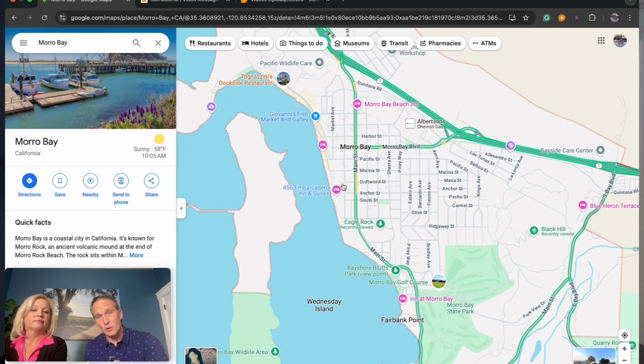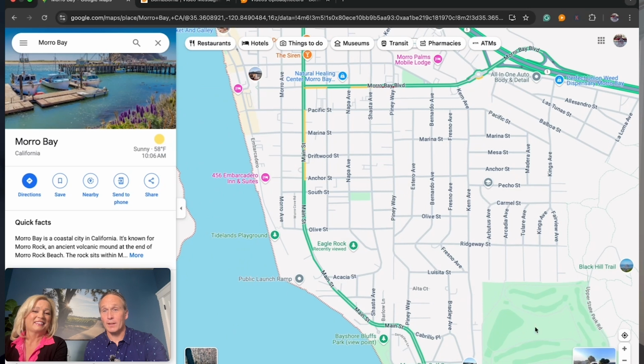We are going to tour down Main Street, and then we're going to stop off at Eagle Rock. Everybody's heard of Morro Rock, right? But have you ever been to Eagle Rock? I have never been to Eagle Rock. Just a funny little spot there we'll pop into real quick.